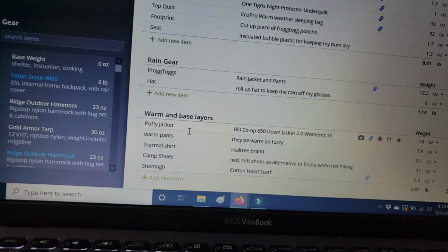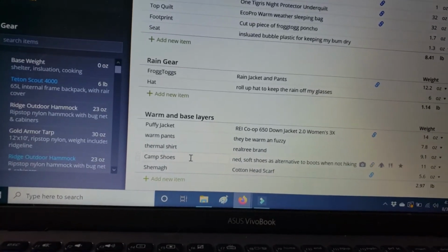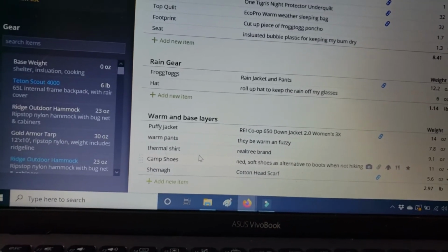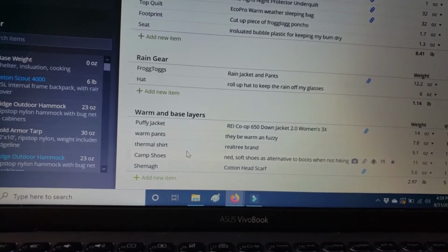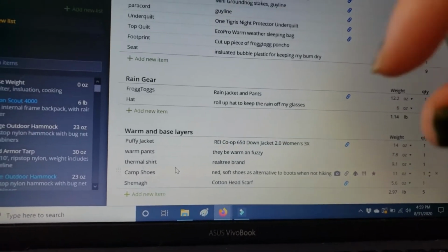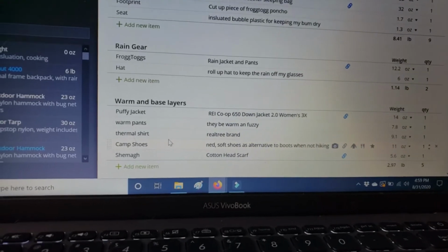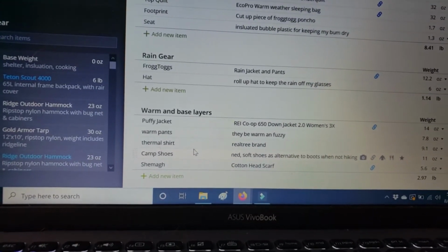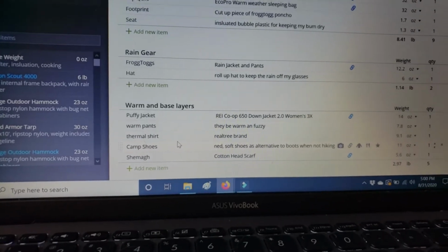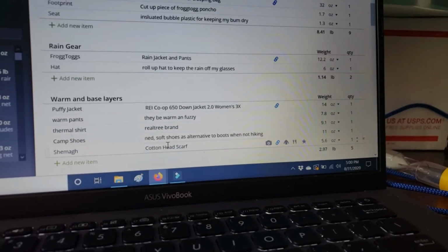My warm and base layers are my puffy jacket, and then my warm pants and thermal shirt that I sleep in, as well as my camp shoes, which are currently actually my garden shoes, but I like them as opposed to sandals for setting up camp, because if I'm not looking at where my feet are going, I'll very often get stabbed in the foot by a stick that finds that spot that isn't covered by fabric. They're the only shoes I have that are very lightweight. They dry very quickly, and they protect my feet from just the hazards of existing, a little more so than sandals, but they're actually lighter than my Keens, so that's pretty cool. And then my headscarf.